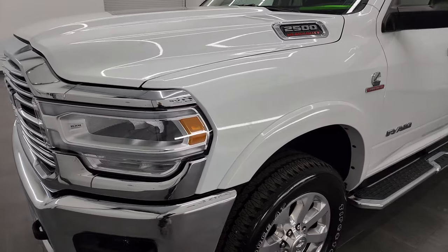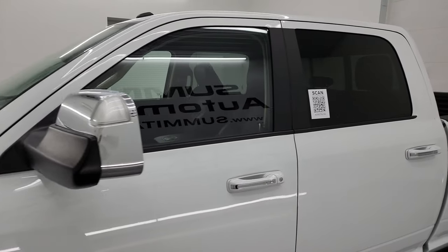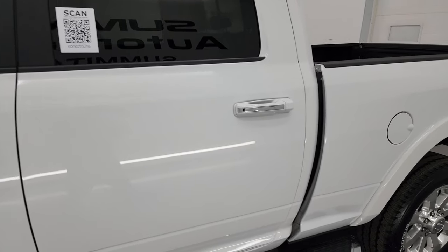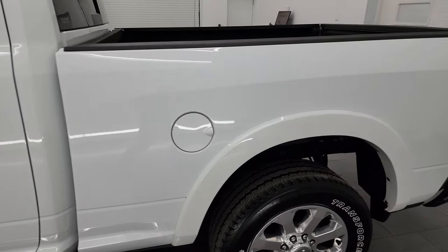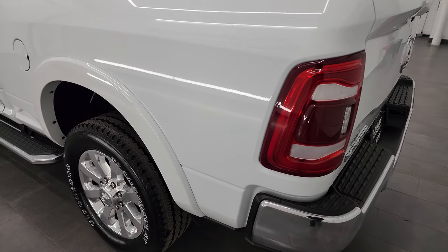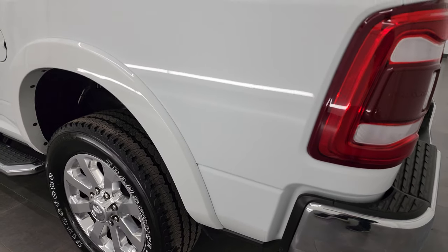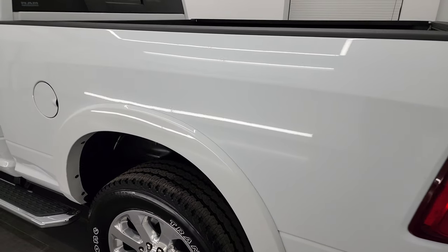I'm gonna go all the way around, inside, underneath, start it up, and take a look under the hood to give you the most accurate representation of the vehicle possible. Bright white is the color, and I shoot all my videos in 4K, so if you have HD capabilities, turn them on now because it is your best way to check out the quality, condition, options, and cleanliness of the truck before seeing it in person.